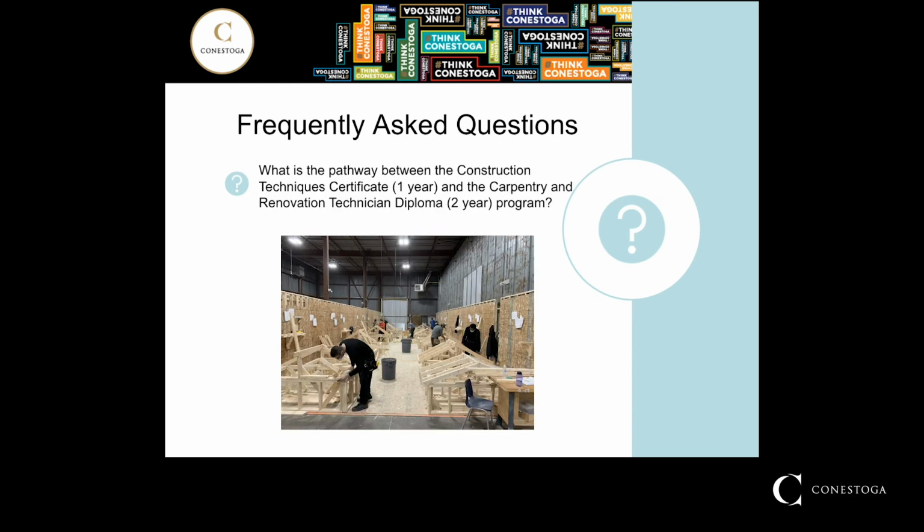These programs have a common first year. This means that if you were enrolled in the Construction Techniques Carpentry program and decide that you would like to continue with your education, you may apply to the second year of the Carpentry and Renovation program. Conversely, if you're enrolled in the 2-year Carpentry and Renovation Technician program, and after successfully completing the first year, you perhaps find an apprenticeship or you decide that you do not want to continue, you can still graduate with a certificate in the Construction Techniques Carpentry program.